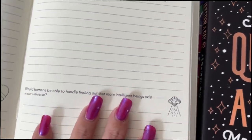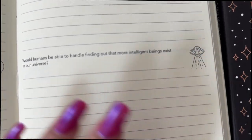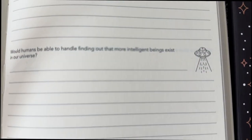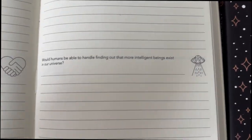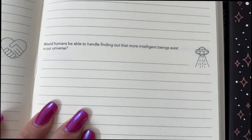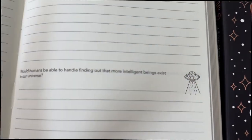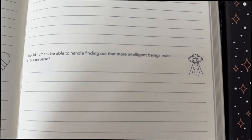You know, maybe you don't want to answer this question about how you feel about it, but if you're looking to write fiction, write a quick, short, crappy story. Make it as crappy as you can about how we handle finding out more intelligent beings exist in our universe. Would we handle it well? Would we handle it poorly? Would we try to learn from them, or would we try to destroy them? There's a million different routes it can take. Let your imagination go wild.